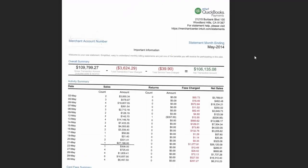Now, the third way that QuickBooks makes money, and they make money a lot of different ways, but the third primary way, and the one that's really giving them the hardest time right now, is their merchant services. This is through their parent company, Intuit. The way they've made so much money over the years is because it was very difficult, actually impossible, to integrate credit card processing with QuickBooks unless you used the QuickBooks merchant services.